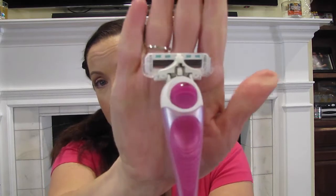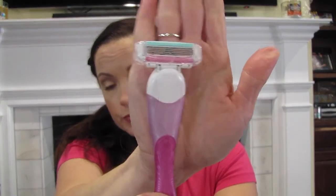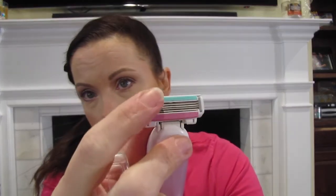I ordered a couple of packages of these off of Dorco, and then about a couple of weeks later I received an envelope in the mail, and it had this razor in it. It's a Shea 3 and 4 blade razor. The little strips on the razor, you see there's a blue and a pink one. They have chamomile and olive oil in them.